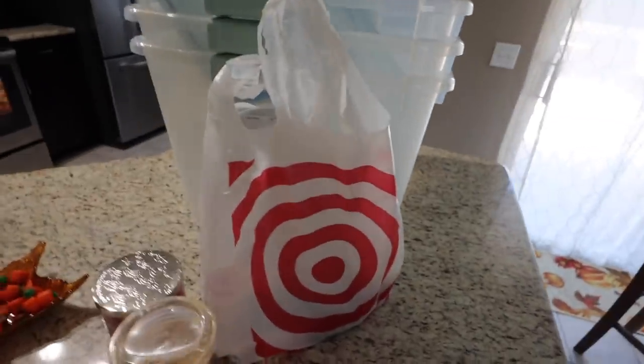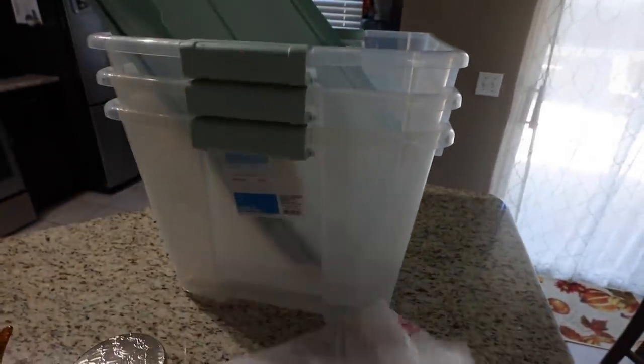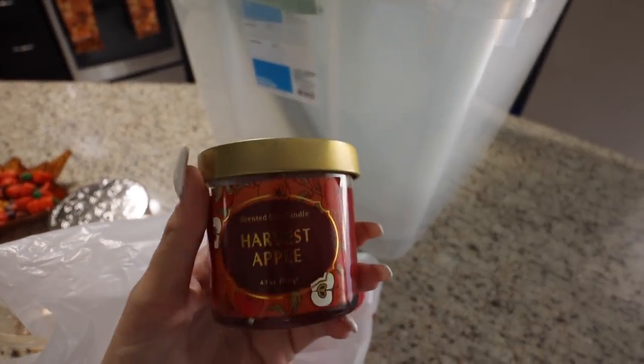Guys, I'm very proud of myself. I went to Target and I only got the things I needed. Three of these containers, and then I picked up a little mini candle, which was on the list because I needed one for my office. So I got Harvest Apple.